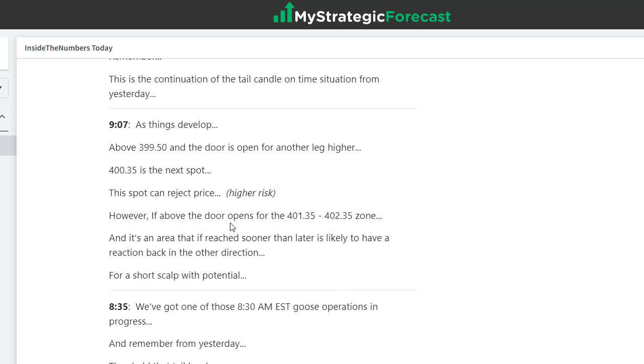higher risk. However, if above, the door opens for 401.35 to 402.35 zone, and it's an area that, if reached sooner than later, is likely to have a reaction back down in the other direction for a short scalp with potential.